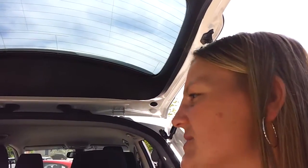But I don't know how often you'll have all 7 people in there, but you could always put one seat down and have one seat up, and then it expands your cargo space. It's so flexible, and I think that's what's so great about this car too. And I have heard that the back seat is the most comfortable, so if you're looking for a 7-seater, try out that back seat. See how comfortable you are. I would say I could comfortably fall asleep in the back seat, no problem, on a long road trip, no problem.